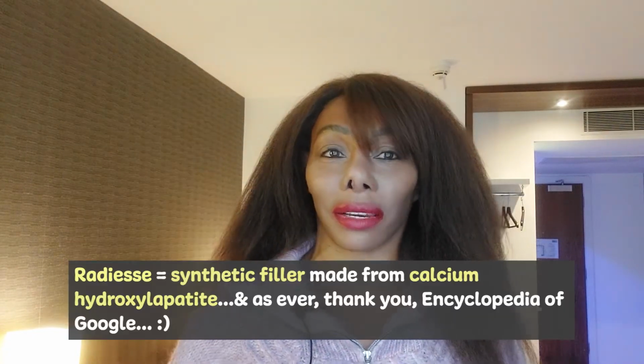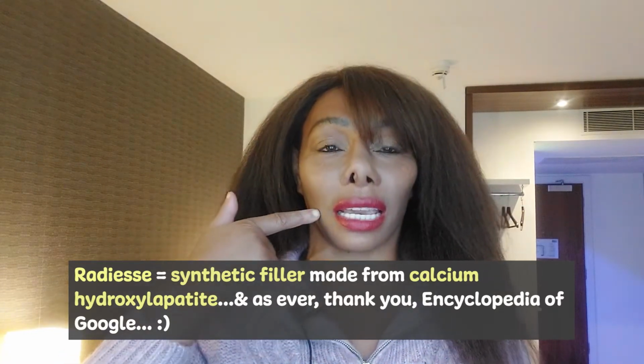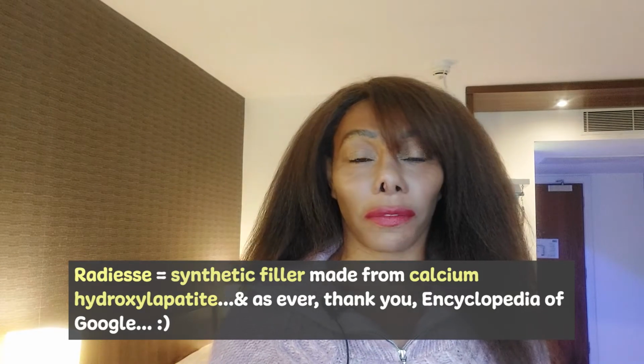Point number 2, filler is another way in which we can beautify the chin. We can make it bigger, we can improve its shape. And as you know, unlike in surgery, you're awake, you're alert. You can feed back to your injector while he or she is injecting you. A filler should last 1 to 2 years. I personally recommend Radius. I absolutely love it. It's long lasting, it looks brilliant. I have it in my cheeks and in my nasolabial folds.